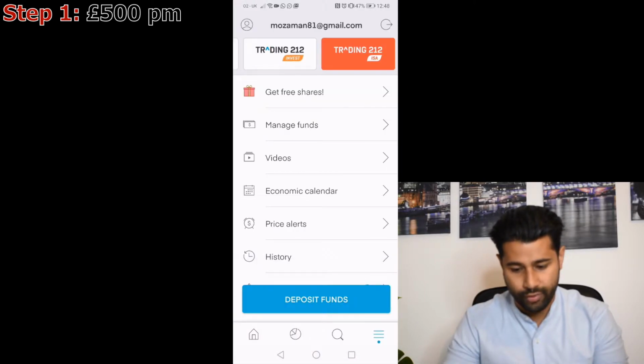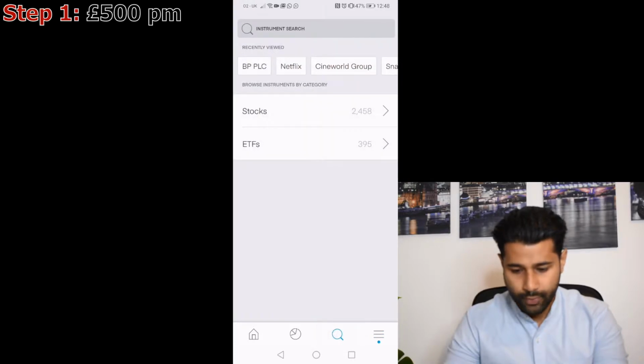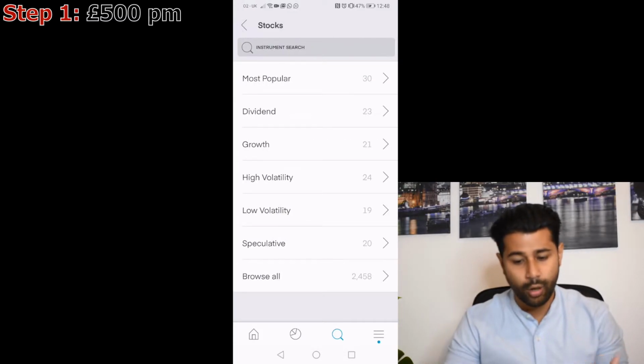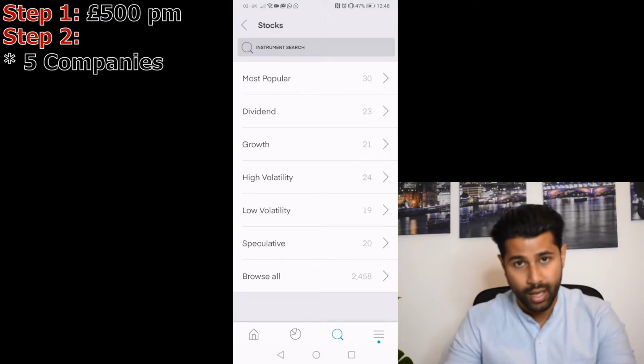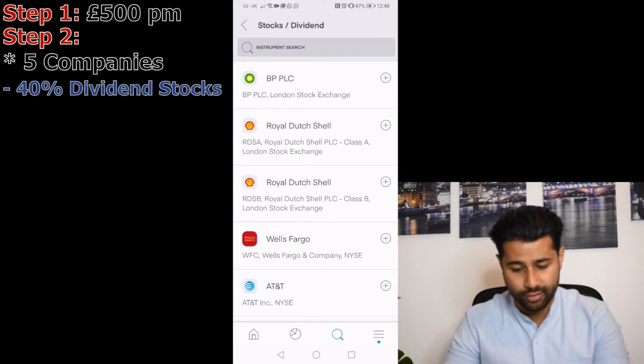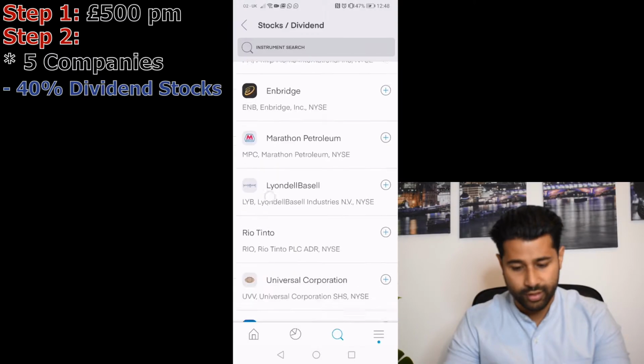Okay, so now we've got our funds invested into the account. Now we'll hit this hourglass here, and this is where we search our stocks. If we click the stocks bit here, we've got categories of different stocks. So let's start with the 2 dividend stocks we want to pick. If you remember earlier, we said we want 40% of our portfolio to be dividend stocks. So let's pick 2 here. We can click dividends and go through a list of different dividend paying stocks.